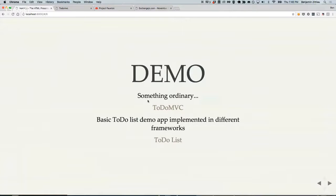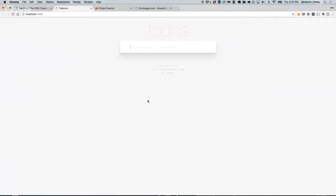I took the Ember version of the To Do MVC app, and I didn't change any of the business logic. All I changed was what it was using for storing its data. So kind of like Greg was talking about in terms of how we store the state in the app, I didn't change anything else. So this is my version of it.